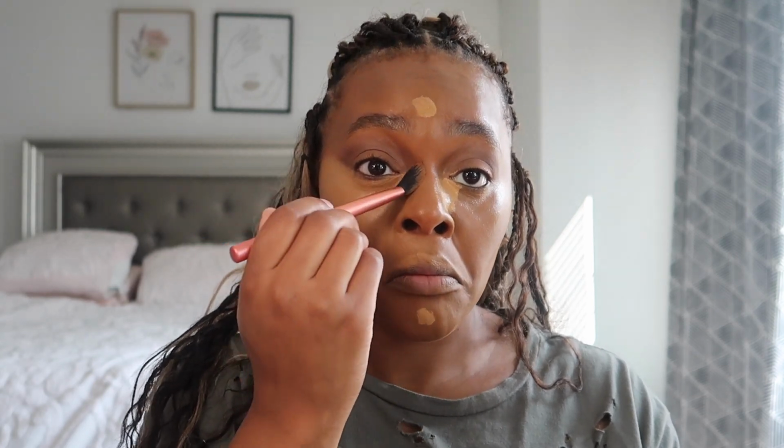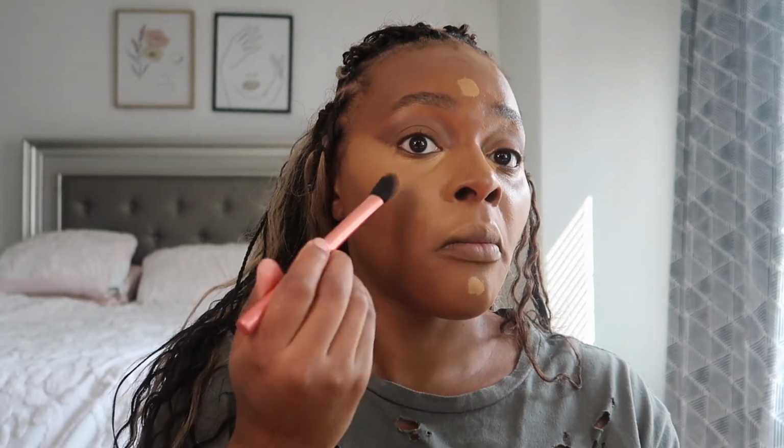When you're doing full glam, it's all about the blend. You just blend, blend, blend, blend, blend. So that's all I'm doing here. Lots of blending. Try not to ruin my eye makeup look. Just carrying it as high as I can and then bringing it down into the cupid's bow, down into the chin, the forehead, all of that. Yeah, this part's just blending. So much blending.